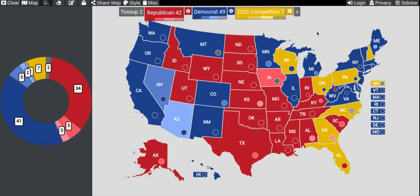Now, the reason that there are so many Republican incumbents in competitive states on this map, Wisconsin, Pennsylvania, North Carolina, Florida, Georgia, well, Georgia is an undetermined incumbent, but they all have Republican incumbents. The reason why is because this cycle has recently been very friendly to Republicans.